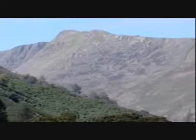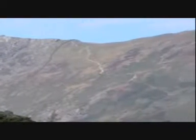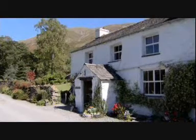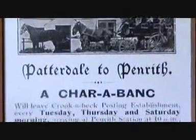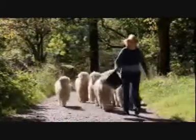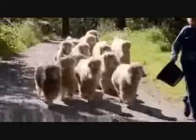How about this for a view? The Lakeland Fells in all their glory, with Striding Edge and Helvellyn centre stage. It's what they see when they open their curtains at Crookabeck Farm. In years gone by, this was a well-known post house for the regular charabanc service between Patterdale and Penrith. But nowadays it's the home of Mary Bell and her family, not to mention the exotic animals she breeds here on her idyllic 40-acre farm.